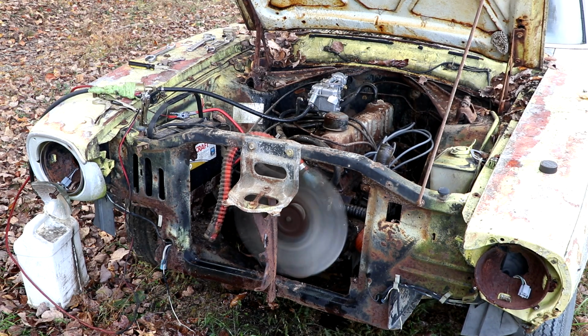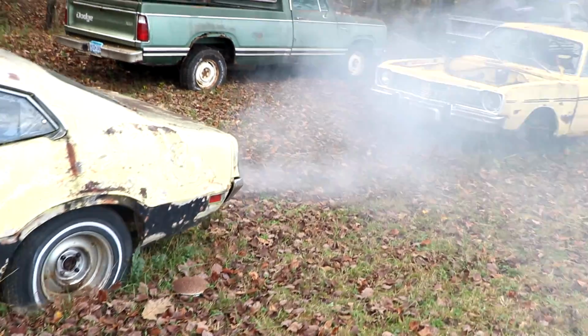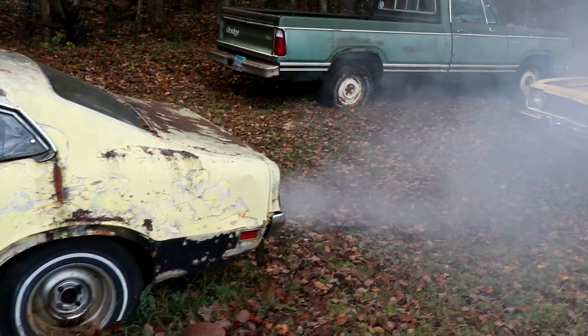But we're smoking like crazy out of the exhaust, so I'm starting to think we have a bad head gasket. Doesn't look too happy back there, but it did smoke before.